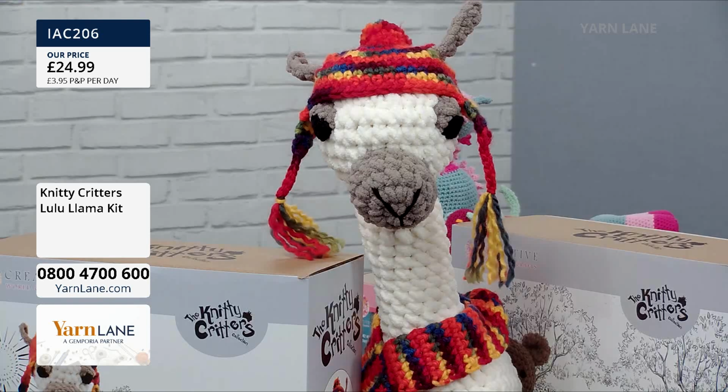$24.99. Kat's telling me that it's a girl llama. We don't know that. $24.99. You do get the yarn included to be able to make the scarf and hat as well. Wow! You get the yarn to be able to do the hat and the scarf, the accessories as well, which is brilliant. Loads of you absolutely love this.